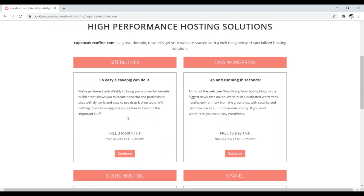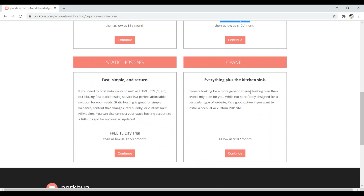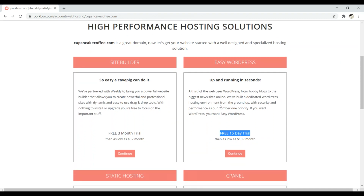So you can get a site builder, and they are partnered with Weebly, and you get a free 3-month trial, and then it's as low as $3 a month. The $3 a month plan is usually just like you could just connect your domain name to Weebly and you can't get much traffic. Easy WordPress is as low as $10, and then 15-day free trial. And then they have static hosting and cPanel. So most of you, I think, are going to be probably interested in either the site builder with Weebly or easy WordPress. I'm kind of curious about WordPress, so let me go ahead and open this up in a new tab.